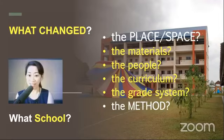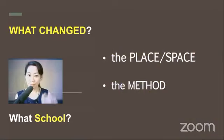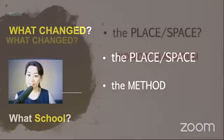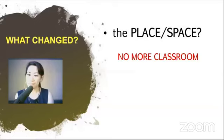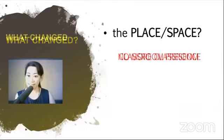Okay? Hindi na pwede yung dati. We had to adapt. Okay? So, again, with the place and the space, there had to be an adjustment in the method. Okay? So, here we have no more classroom, like I said.